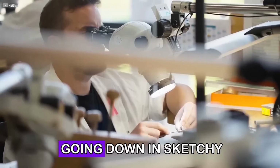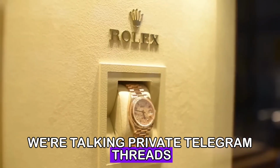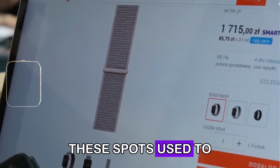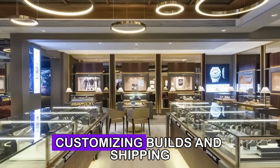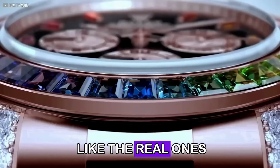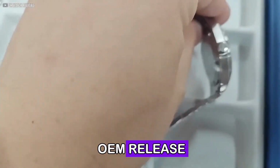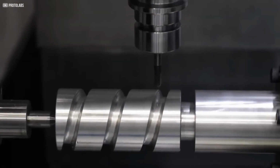And no, this ain't going down in sketchy alleys or scammy websites. We're talking private Telegram threads, WeChat groups, locked WhatsApp circles, direct access to the factories themselves. These spots used to move in silence. Now, they're taking orders out in the open, customizing builds and shipping watches that look, feel, and tick just like the real ones. Even the lingo's changed. Nobody says replica anymore. It's all factory edition, OEM release, parallel build, same line production.